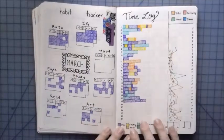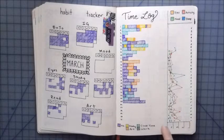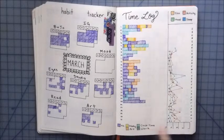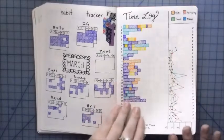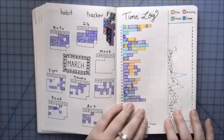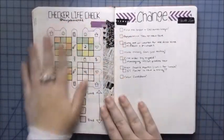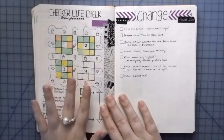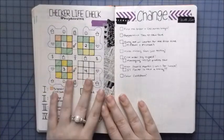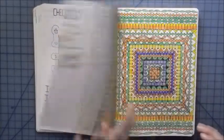So I like this a lot better. And then I tried the Boho Berry time log and self-care tracker, and I actually love this. I love seeing what my time goes to, and I love tracking this. It's just so interesting to me. And this looks a little bit different next month. I have my checker life check, and again, I always love doing this. It's just a nice weekly reminder of how well I'm doing. And then my change page.